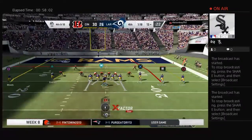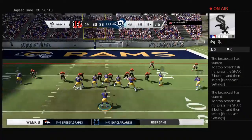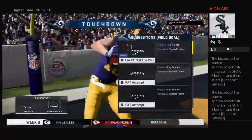Down 4 late, got to go for it here on fourth down. Watch the screen. They go ahead and snap it. Gone. And he's got it. That's Kupp for a Ram touchdown.